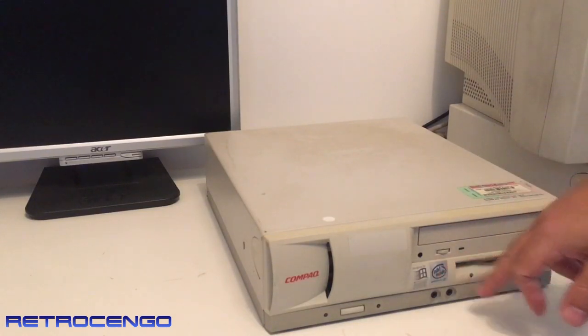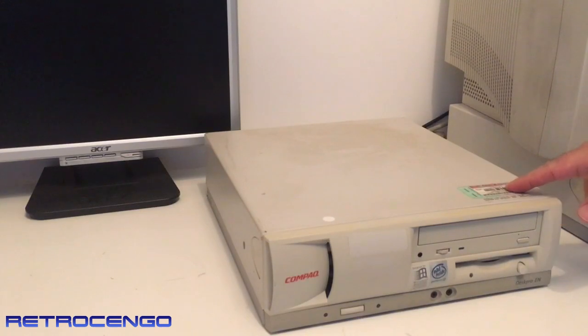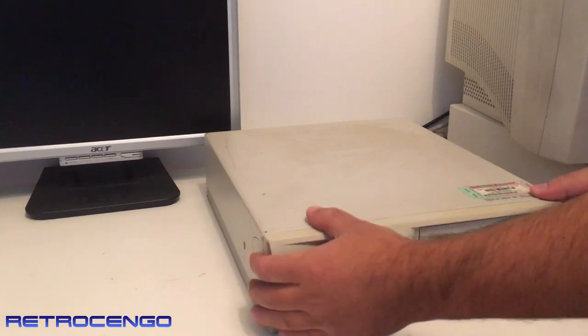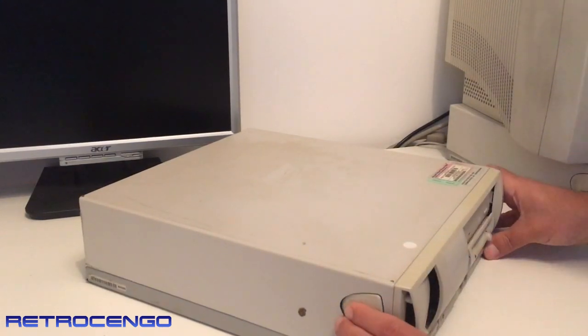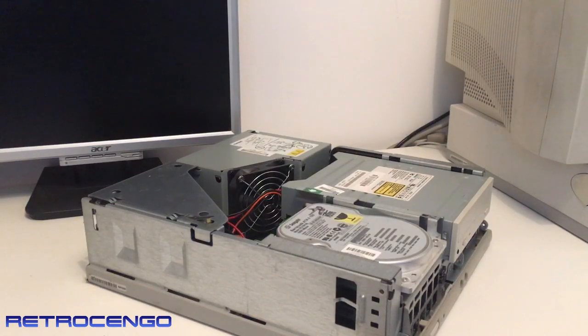Now, this is Pentium 3, 733 megahertz, 10 gigabyte hard disk. And then it says 128 megabyte RAM, Denmark, and Windows 98 installation code for the second edition. So this is just the dream. It's compact. It's not that loud. It doesn't make too much heat inside. It's just so irritating to open, but yeah, okay. So let's just open this lovely computer here and take a look inside.